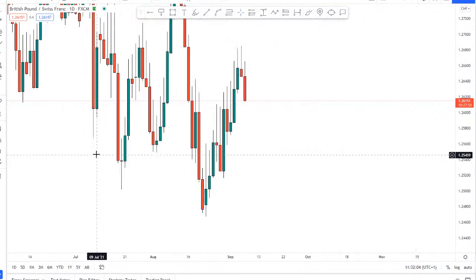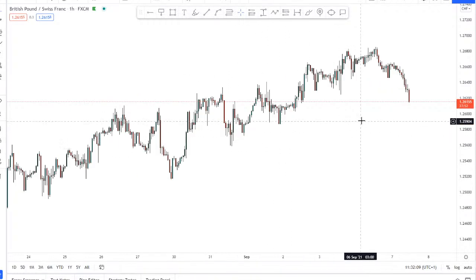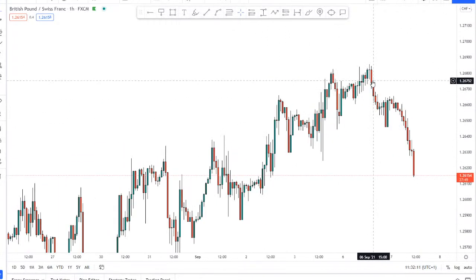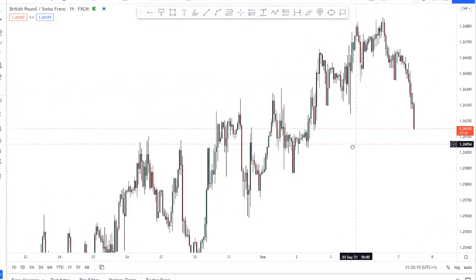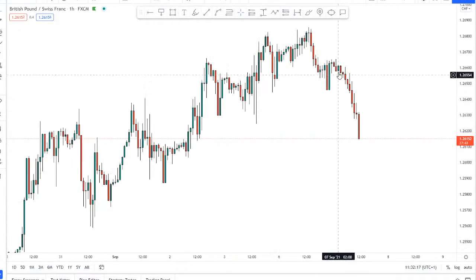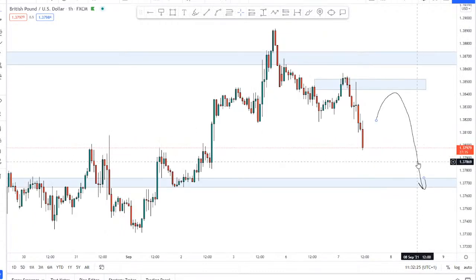At the start of the week, it was on my watch list, but pretty much throughout Monday, it was a bit choppy. Then we did see a little momentum late in the day, but I was like, yeah, I'm not a fan of that at all. So I just didn't really pay much attention to it. And then overnight, it's picked up speed. And then this morning, it's really, really pushed off. So yeah, like I said, pound CHF, pound USD are really showing the momentum to the downside.